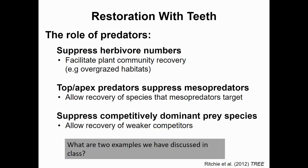So apex being the top, meso being the next, and then there's probably an herbivore animal that is the prey of the mesopredators underneath them in those food webs. So again, it allows different animals to survive. It allows more equal, kind of stable numbers of different populations.